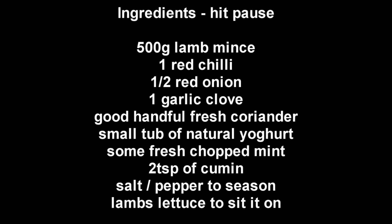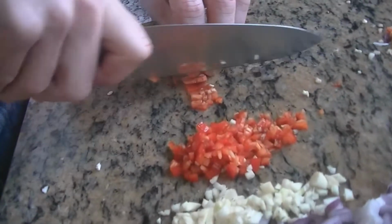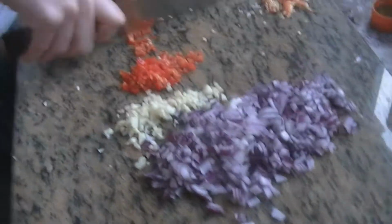Right here then guys, Will is in full flow already, but of course the ingredients, if you hit pause on the video now and write them all down. Look at these chopping skills, they're insane. He's chopped up a red onion, garlic clove, and chilli. Mate, what were you telling me just then about a red onion? We're just using a red onion because it's slightly sweeter than a white onion.